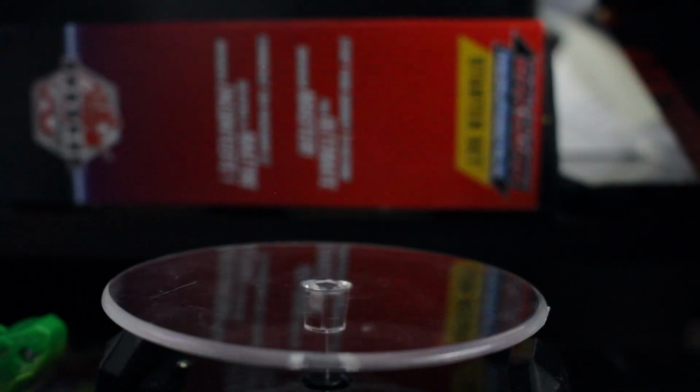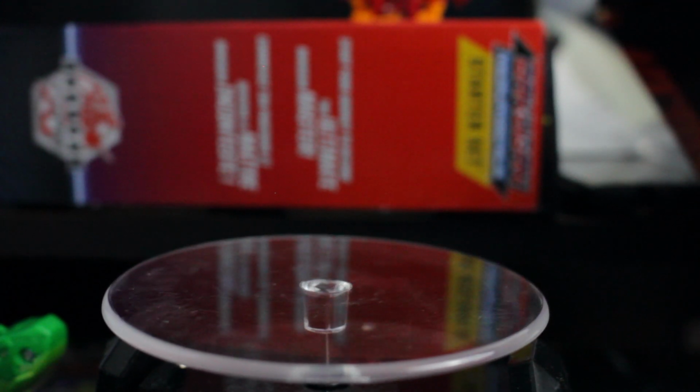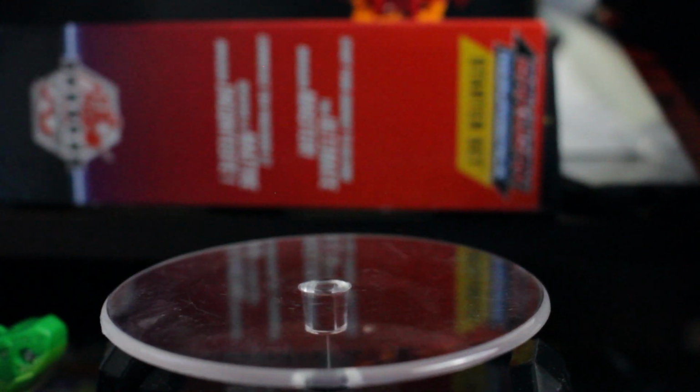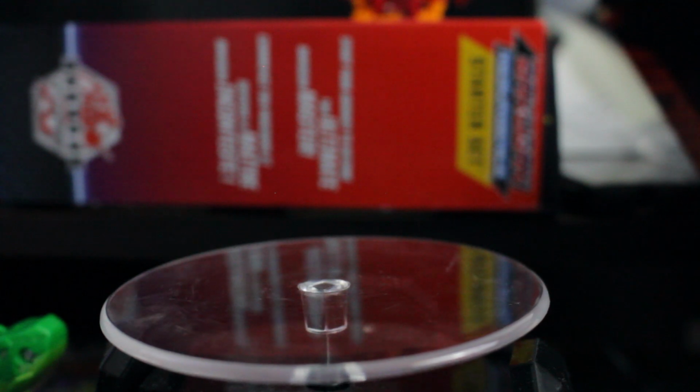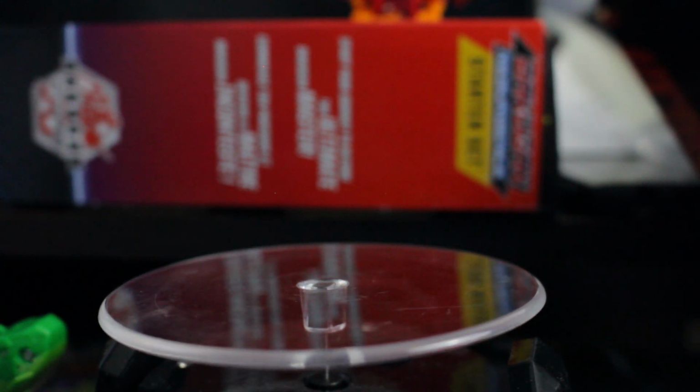Stats are really good. Evolution is expensive, so that's a bummer. But hey, you can probably play him without the evolution for a bit, but then he kind of gets outclassed in the late stage of the game.